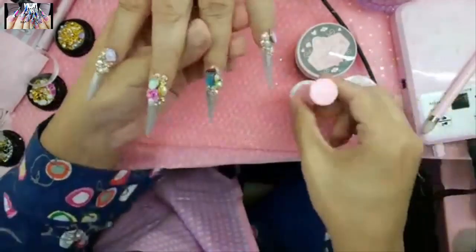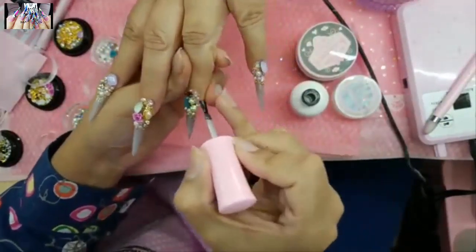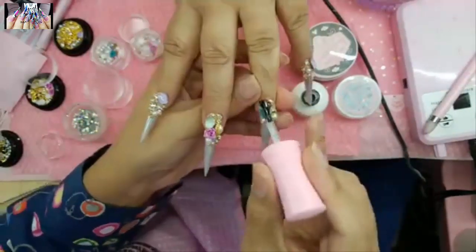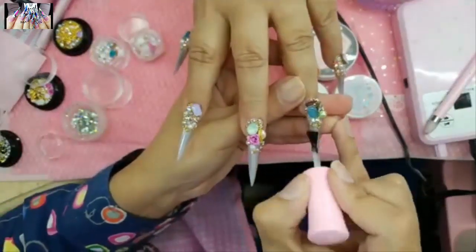Very important to make sure shiny is coated very evenly over the whole nail, okay? Ivan Hudson asks, does shiny gel affect the look of the crystals? No, it doesn't. As you can see here live, they still shine just as beautifully.